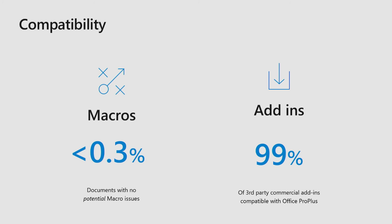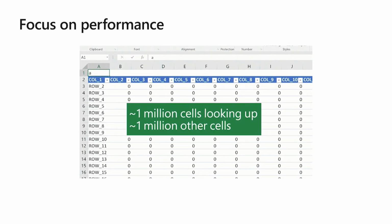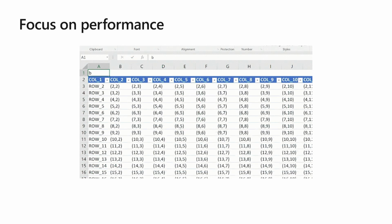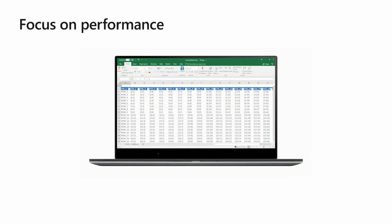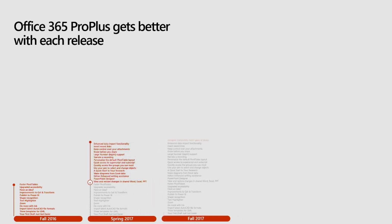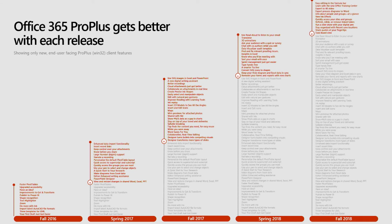So today and during most of this week, I've got 1 minute, I'm going to talk very fast. During most of this week, you're going to be hearing a lot about features. We want you to know we also focus a lot on performance. What you're seeing is VLOOKUP. This is 1 million cells on 1 million cells. That's how fast it takes. We focus a lot on performance improvements as well as features. And in fact, with every single release of Office 365 Pro Plus, you're getting more and more value that builds on features, on productivity improvements, on processing improvements like the ones we just saw.